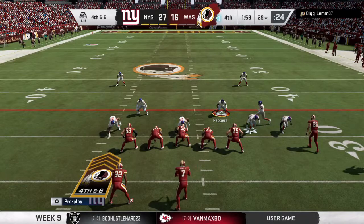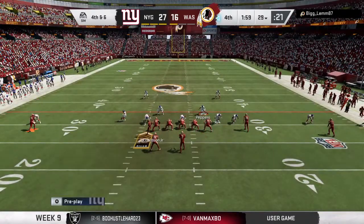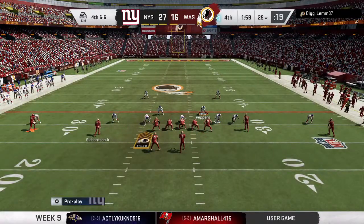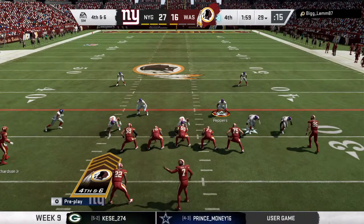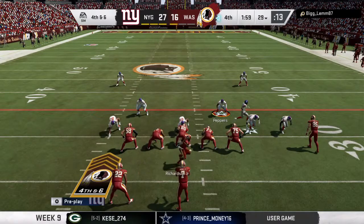Hey, motion, motion. Check 55 to Mike. Check 55 to Mike. Check 9, check 9.